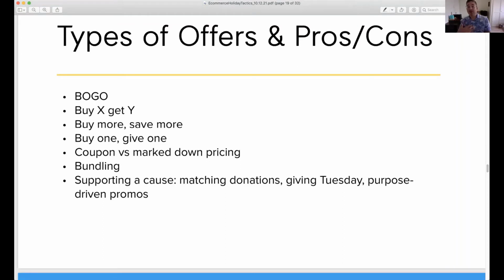We have buy one, give one, which could be, hey, you buy a t-shirt and you can give one as a gift and you only pay for one, but you're getting two, and therefore you're treating yourself and you're treating someone else. Those are all typically executable with a coupon structure or a discount app or a manual pairing where you can curate what you want that collection to be or what you want that tier to be.